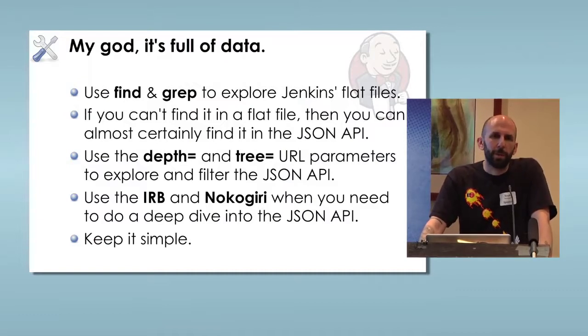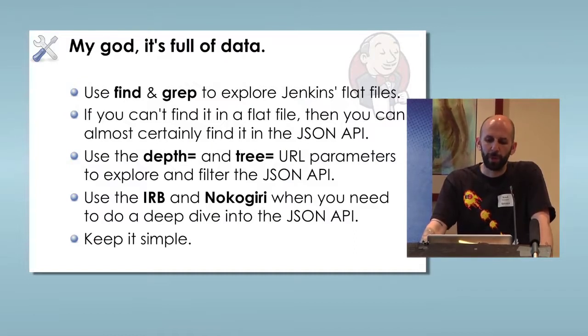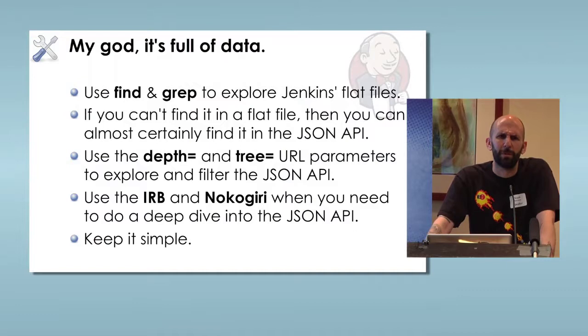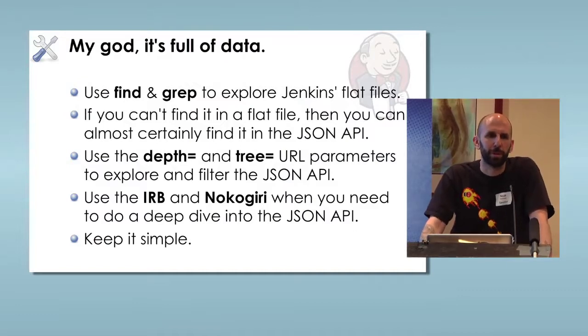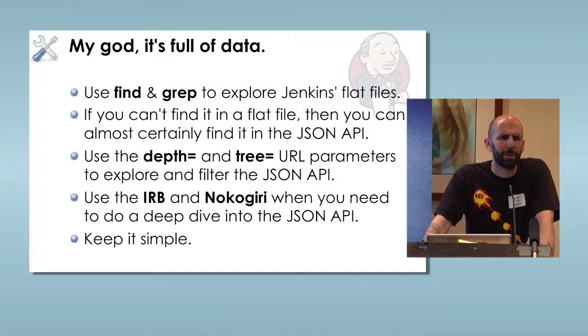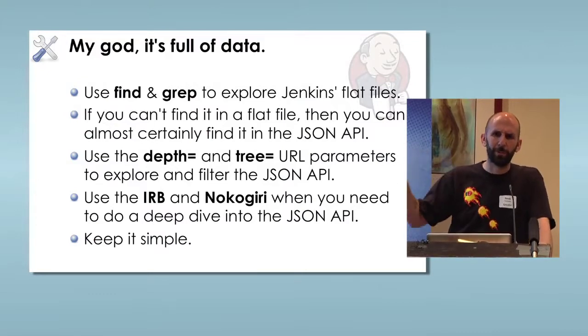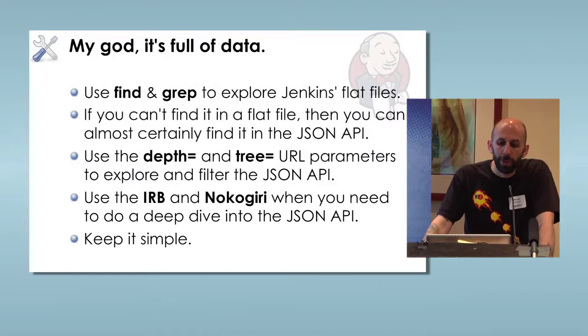Typically, you want to look at the flat files first because that's really easy. If you can't find it in the flat file, you can almost always find it in the JSON API. Depth and tree have become really important tools to me. I've seen some really interesting contortions, even on my team, that people have gone through in shell scripts because they didn't realize they could just drill down into the response for a single page. I've seen loops where we're getting the builds and then curling the URL for each individual build, which is all fine, but it's super slow, and there is that DDoS thing.